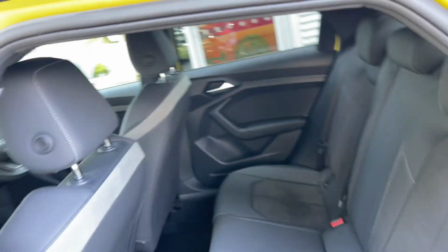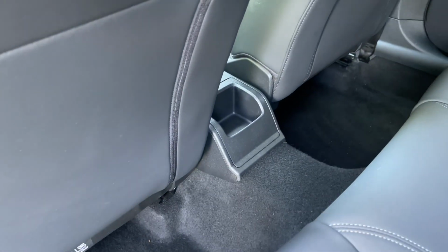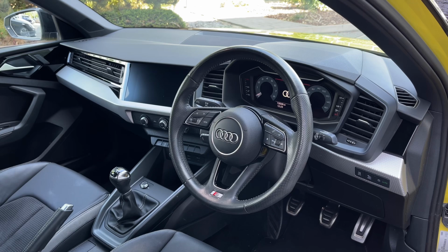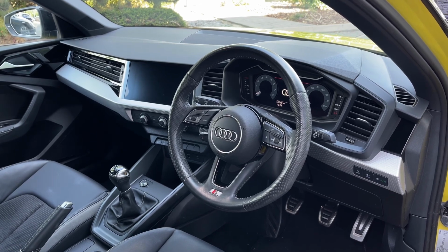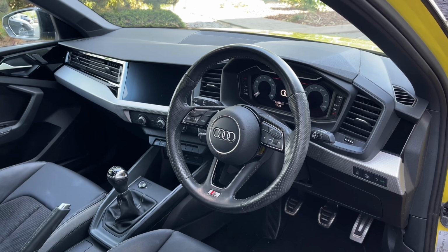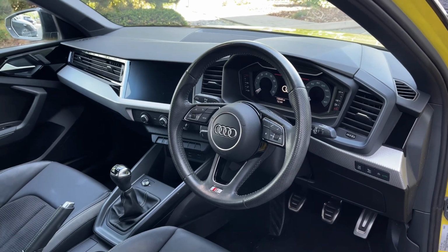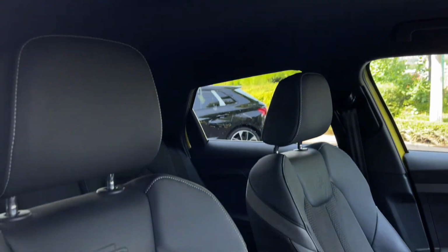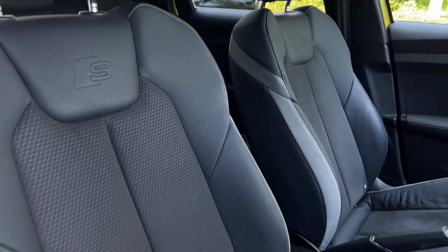As we take a look around, we can see there's ample legroom here in the back for adults and children alike. As we make our way to the front of the vehicle, the leather multi-function steering wheel greets you on entry with the Audi virtual cockpit display, and to the centre of the car's dash we have the large intuitive multimedia touchscreen. Taking a look around, we can see the front seats again come finished in the leather and Alcantara material and feature plenty of adjustment controls.